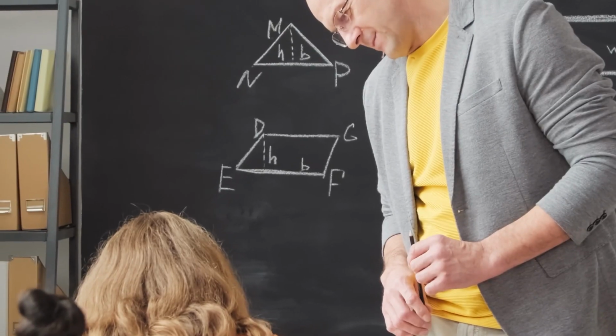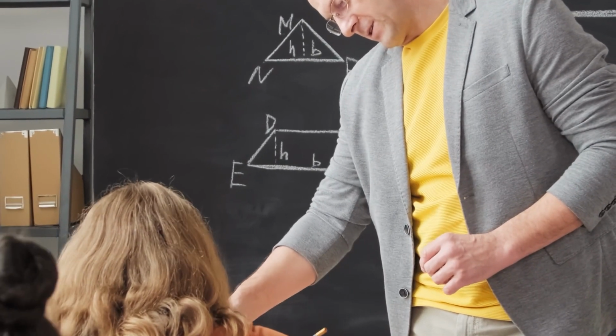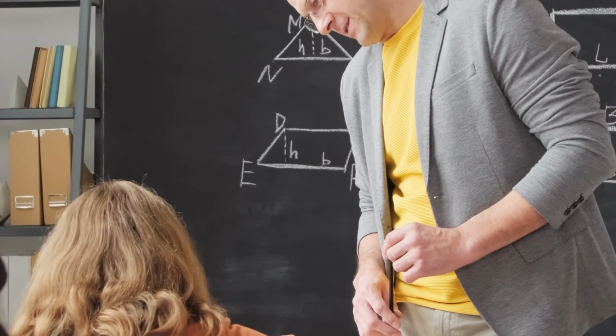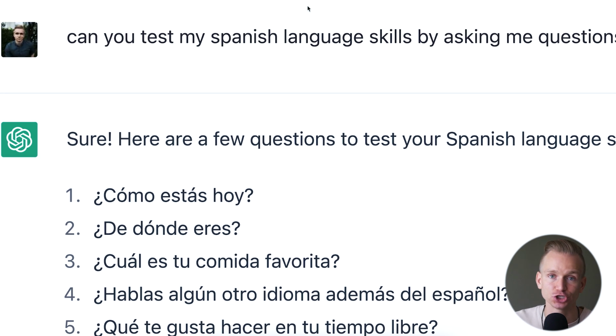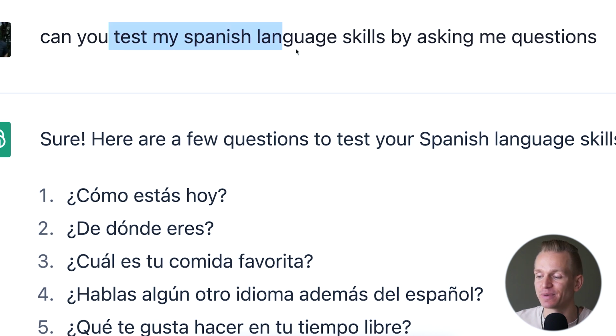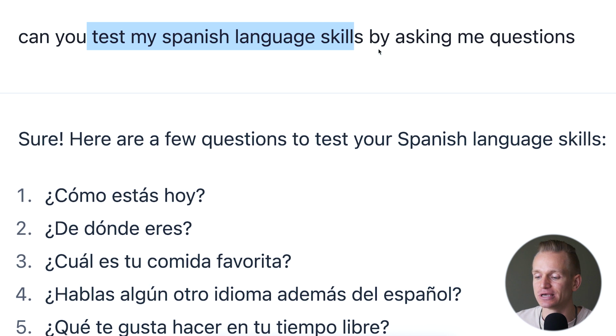Next use case is, I think, one of the best ways to use ChatGPT. I honestly don't know why not enough people do this, but it's basically interacting with ChatGPT as if it is a human, as if it is a teacher or an expert or whatever it is, but basically having a dialogue. Just to give you a simple example, let's say I want to test my language skills. So, can you test my Spanish language skills by asking me questions?